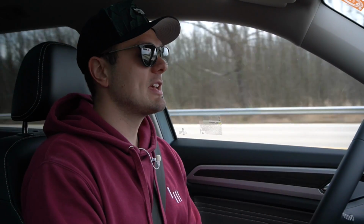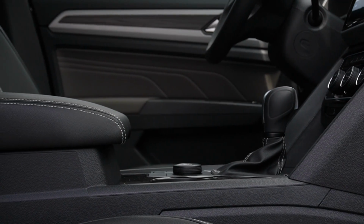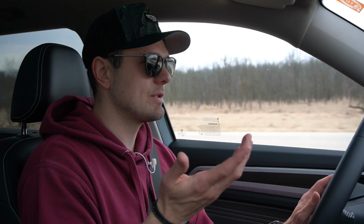But another thing that does help fuel economy is an 8-speed Tiptronic transmission. It's not the DSG, so the shifts aren't quite as sharp. You don't have paddle shifters here, but again, this isn't a sports SUV. And to be honest, it's fine because the Tiptronic is a simpler transmission, which means there's less to go wrong, should be more reliable, and then run cheaper.